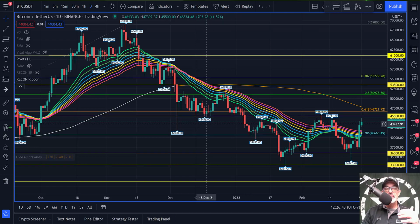Now, if I add in the Fibonacci levels, something to note is the 618 level right here is at around 46,700, and you can see that has been resistance and support in the past. It's been both. And so more than likely this 618 level or around 46,700 will be a level of resistance if the price can actually make it up there.